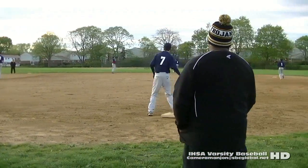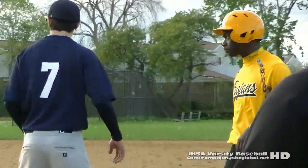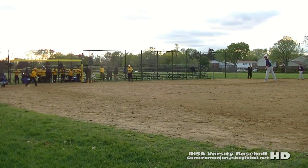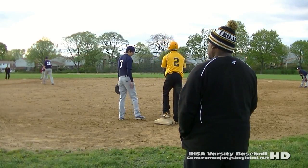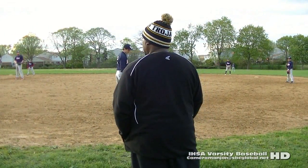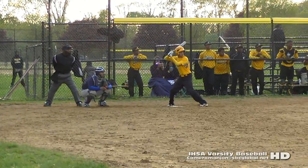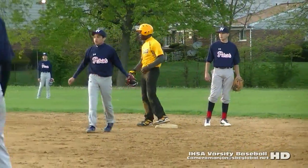Oh, there's a rip. Gets through. Base hit for number two. A rip down the third baseline. Corliss has a runner on. Gets back. Again. Good lead at first. And there goes the runner. The throw to second up high, not in time. The base runner is safe.